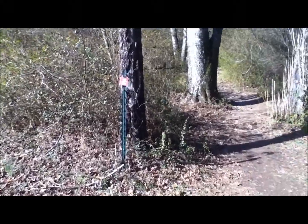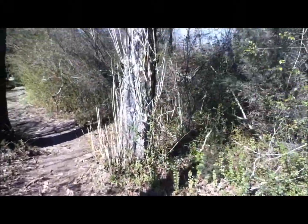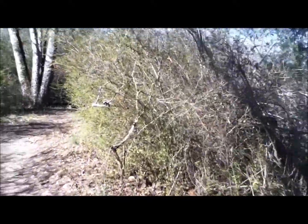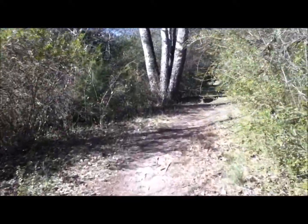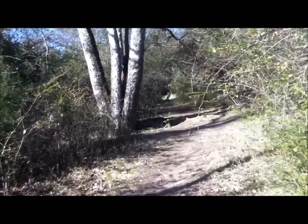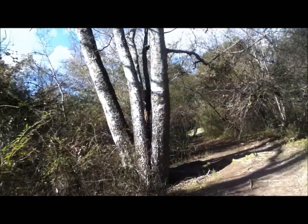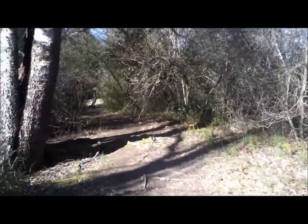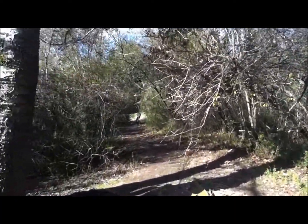All right, guys, back on the trail here. Flipping through the other side. And I can see a field from here. GPS turned off on me, gotta change the batteries in it.